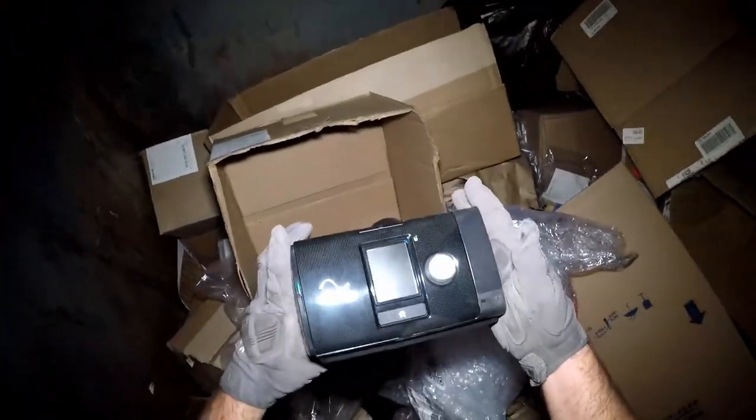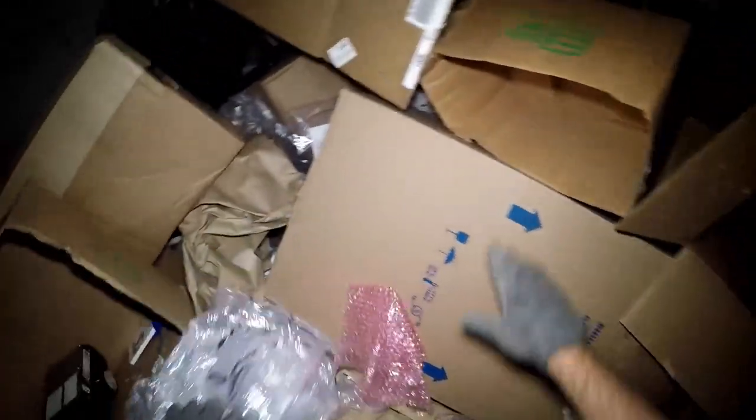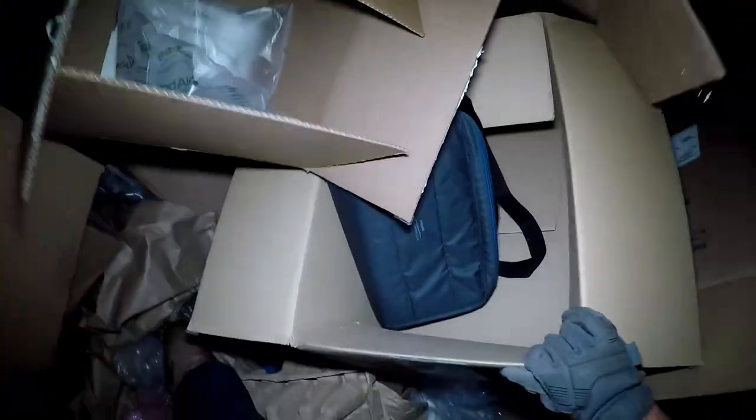But yeah, they say these are these little ResMed air sensing. $6,000 is what they said. I mean, I'll take their word on it. I don't know for sure, but there's another bag.